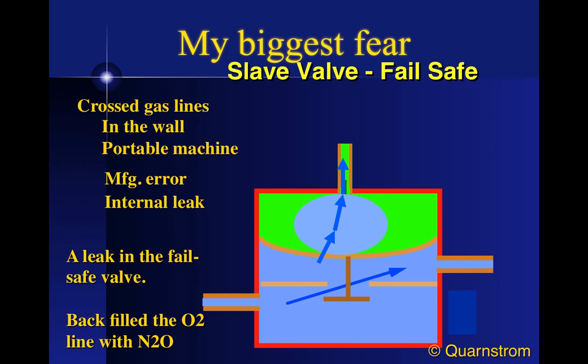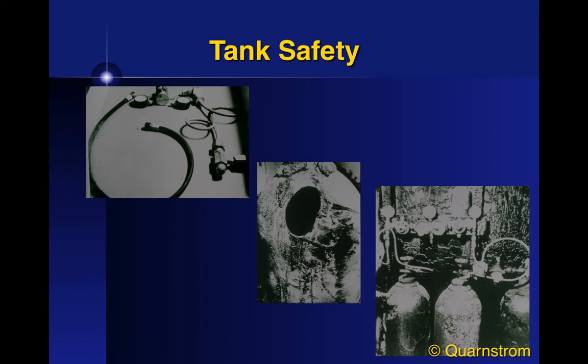Saturation went right back up to 95 where it should be. When the case was over, he explained to the owner of the practice that he was pretty sure that they had a problem in their line, and that's what they found. They found that this slave valve system had a leak, and so they were backfilling the nitrous line or the oxygen line with nitrous oxide.